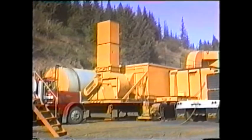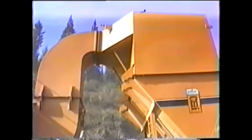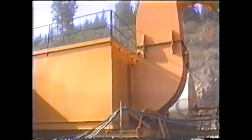So the baghouse is a new concept, just a lot less operating parts to it. It's smaller in size, which is an advantage in portability. We haven't had it long enough to know what the life of the bags are going to be, but so far it looks real good. We're real happy with it.